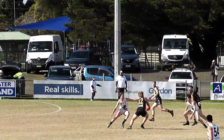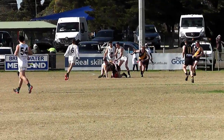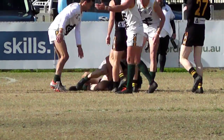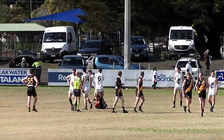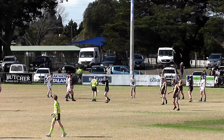Again, they've got numbers. Vickers goes outside to Jarks. He lost possession of the ball, went back and collected it. Then he was held onto. Probably didn't have the ball, but he's trying to get a free kick. Umpire will come in, and we're going to have another ball up as we tick over 5 minutes. It is Werribee 4-5, Bannockburn 2-2.